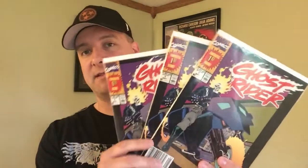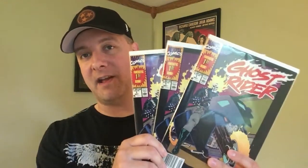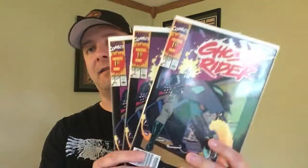This is one of my favorite series from the 90s. Really captured my imagination as a young comic fan. I assumed all comic books were the Super Friends or the 60s Batman show, and I saw some Ghost Rider and dude's head's on fire. I was in. Beautiful book. I love it. So happy to finally get these.